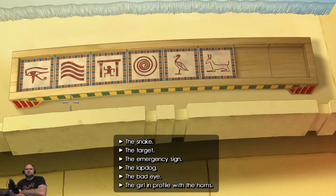Eye lines. Emergency sign, I guess. Target. Duck. Laptop. Do I match up? Okay, so that's not a snake. That's not a target. That might be the emergency sign. That might be the lapdog. That's not a lapdog. That's not a bad eye. That's not a girl. Okay.